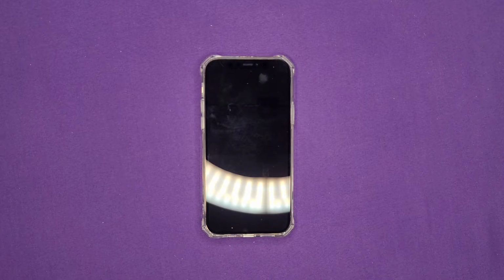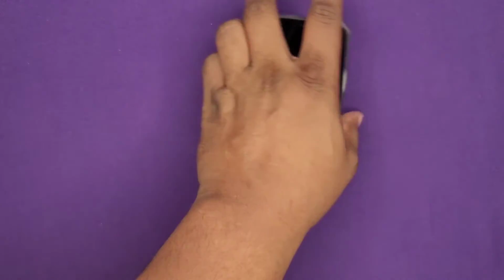Today I'm going to be doing a quick, my impressions with the iPhone 12 Pro. It's all over the place. You can get it from Apple, Verizon, T-Mobile, AT&T. You can pretty much get it all over the place.